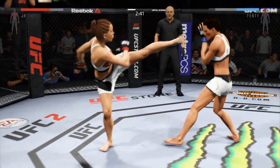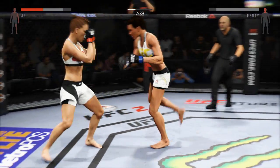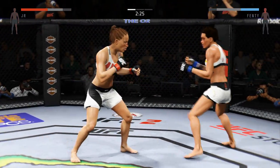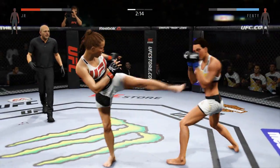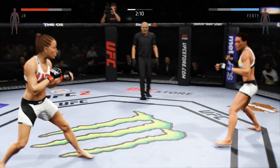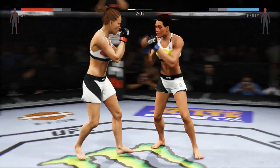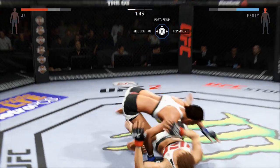Solid punch by Super. Great utilization of the jab. Very nice timing with these shots here. Left kick to the body. And there's another nice kick. Very nice kicks here. Jab. Another nice left kick. Solid shot with the left by Super. Good roundhouse kick to the midsection. Big roundhouse kick. And there's the takedown.